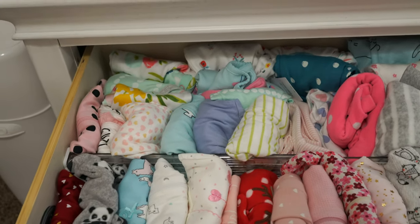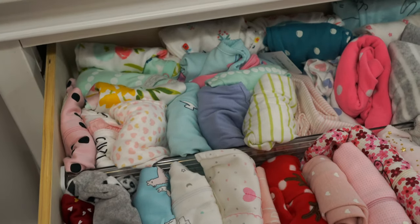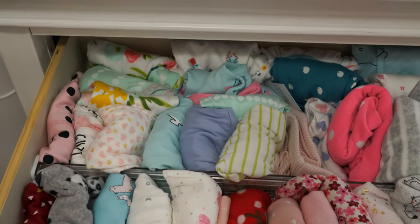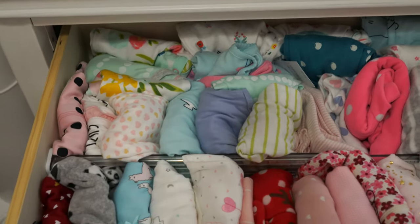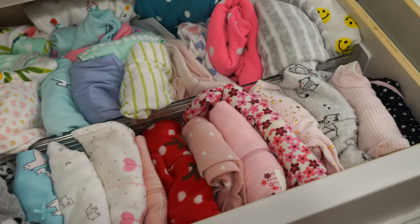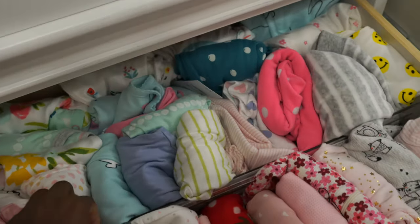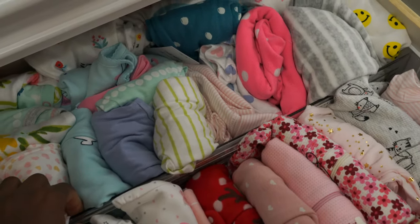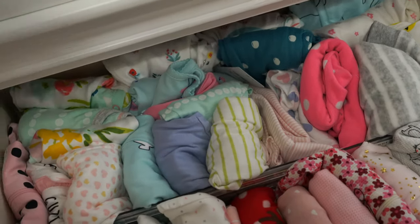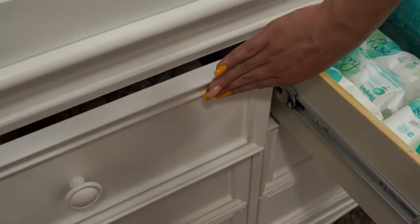So how we basically did it was we have her sleepers at the top, and then we just organized them by size. So, you know, newborn, then 0 to 3, and then 6 months. Yeah, as you see, we have a ton of them. And we didn't really try to color coordinate anything, just kind of threw them in there. We got some dividers from the Container Store as well that we stuck in here, and these are the ones that you can shape to any size. So we just have one drawer of that for her.